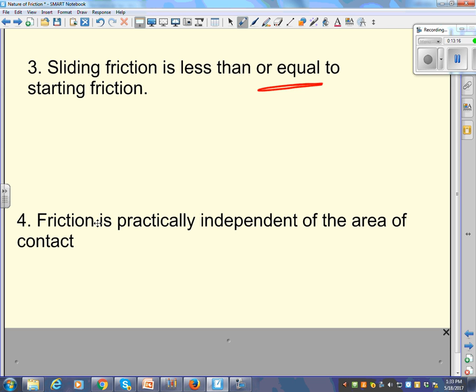But for the most part, friction is practically independent of area of contact. A lot of people get confused by this. They see the great big giant tires on drag cars, and that's more about reducing pressure so that it doesn't heat up as much, so that they don't have to replace the tires as often. Yeah, that is pretty cool.